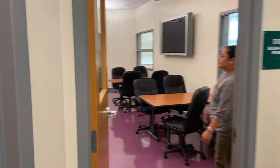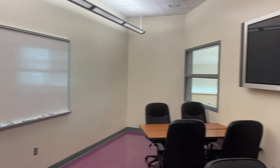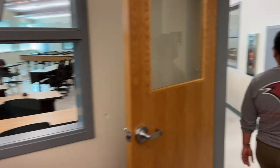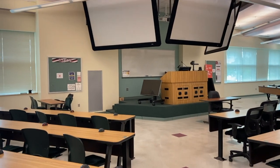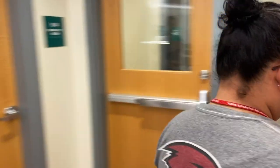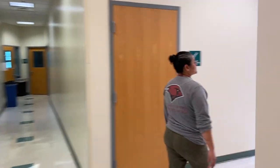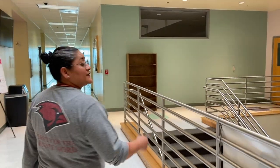Come on into a different breakout room. Students have tons of markers, different opportunities for them to make themselves at home and be able to study in a quiet, safe environment. Here's another lecture hall. Once again, they all look very similar. They're the same concept. It's just that our students move in a cohort into different rooms per year. I'm going to go back downstairs to show you the media room, the patient assessment lab, and the museum.